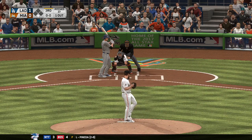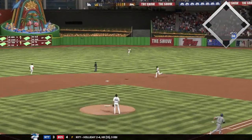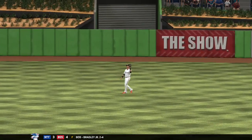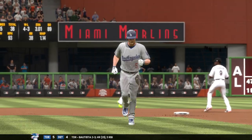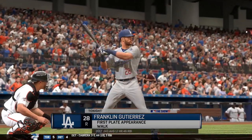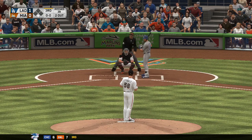Here's Corey Seager. And he'll promptly send it in the air out to center field. Under it is Yelich, and there are 2 away now. The batter, left fielder, Franklin Gutierrez. Ready for another chance. He drew a walk his first time up.